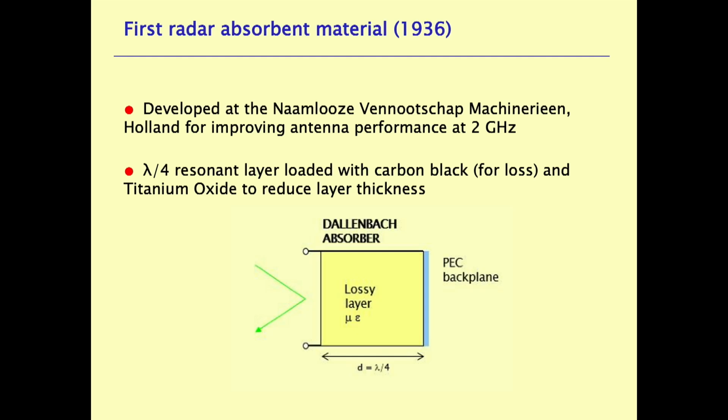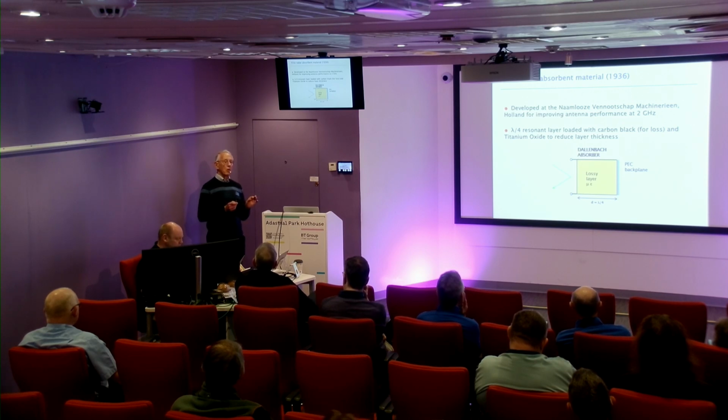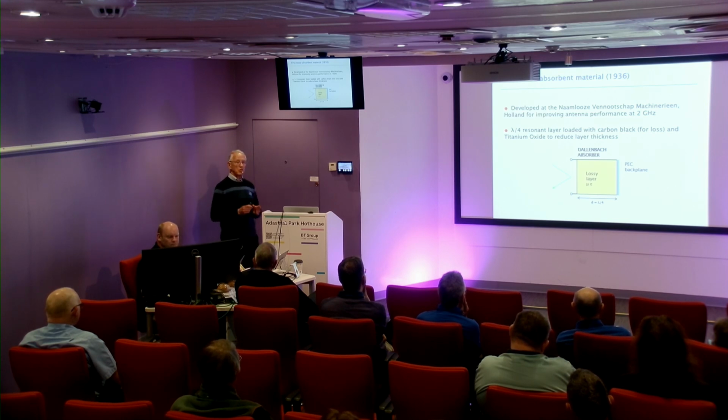The thing about radar absorbers is it's a bit like amplifiers. Amplifiers have a gain bandwidth product. In other words, you can have high gain over a narrow bandwidth, or you can have less gain over a broader bandwidth. And radar absorbent materials are rather like that. You can get excellent suppression of reflections over a narrow bandwidth, or you can get a broader response, in other words, less absorption over a wider bandwidth. But we're still only talking here about single layer materials.